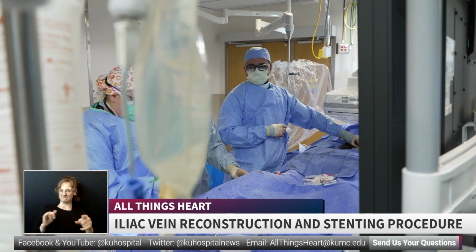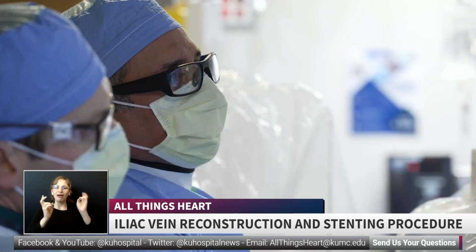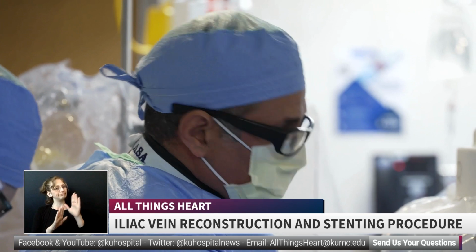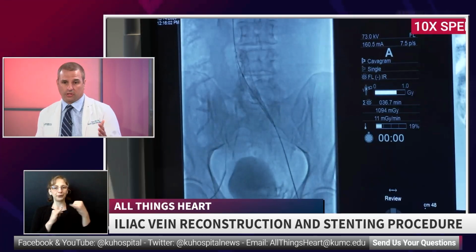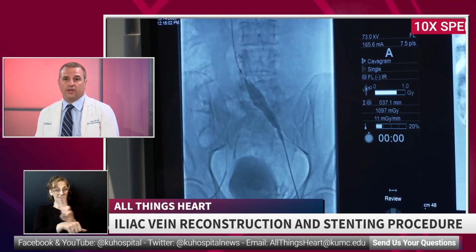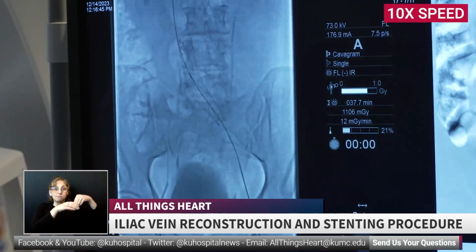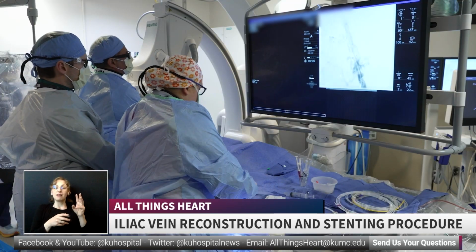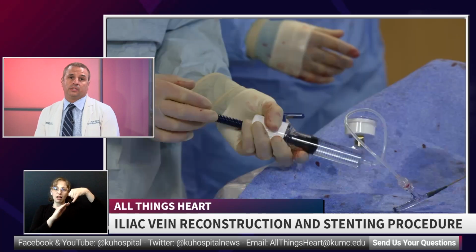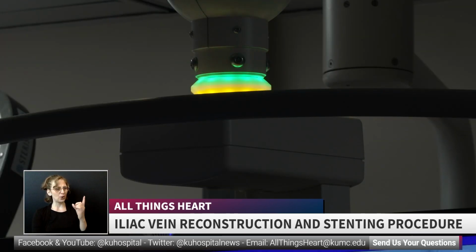So how do you get through the concrete? What's the device you use? Great question. There are special wires. You get into a part of the vein that's open above or below the concrete, if you will. And you have to work your way through the little channels in the concrete with special weighted wires. They're kind of heavier on the end, and they can help stick through that concrete and poke through and get through.